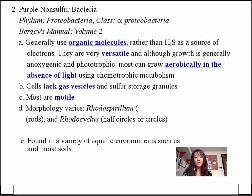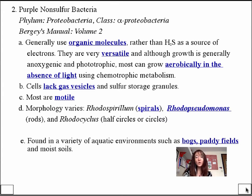Most of our purple non-sulfur bacteria are motile or flagellated, and they have a lot of variable manifestations. They can be spirals, they can be rods, they can be half circles. So they have a lot of diverse morphologies. One of the most famous is Rhodopseudomonas, and one that we would see in our Winogradsky column. Lots of aquatic environments where we might see them, the same places that you see the purple sulfur bacteria in these bogs and sort of stagnant water bodies, such as paddy fields.